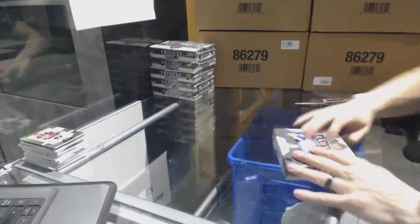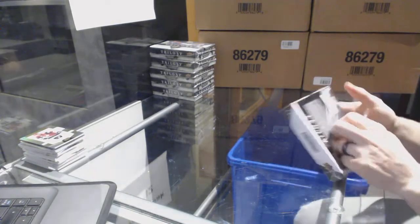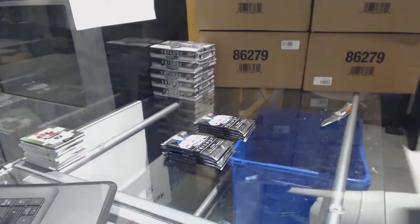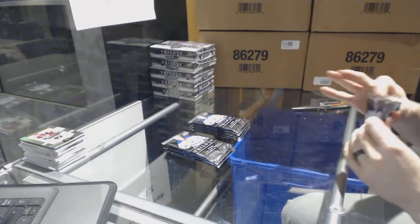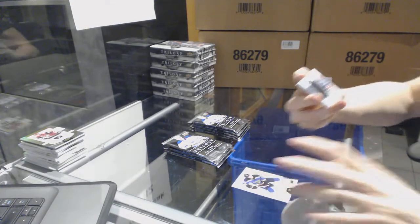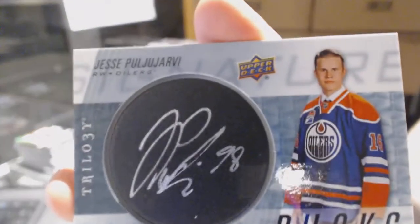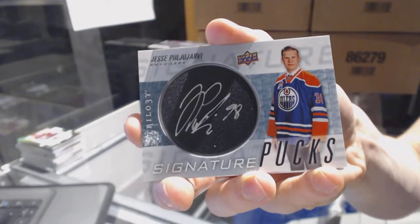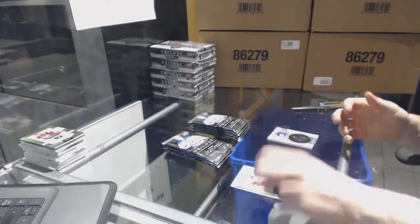Box 5. Alright, we've got a signature pucks for the Edmonton Oilers. Yes, see. Puljujarvi. Pool party. Signature pucks for the Edmonton Oilers, Jesse Puljujärvi.